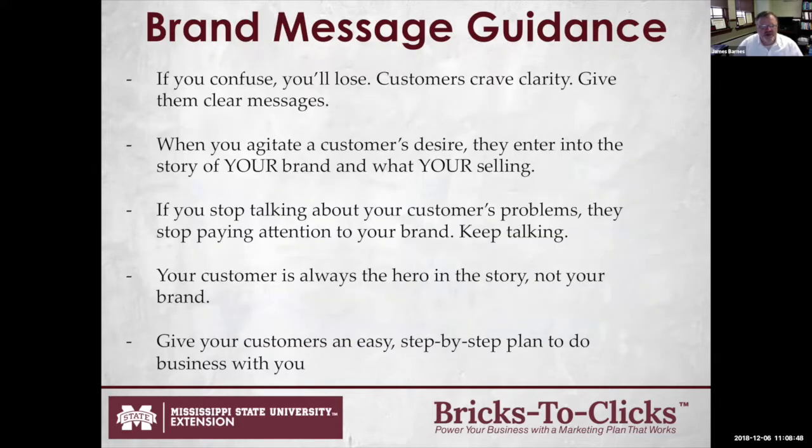So remember this on some brand message guidance, as you build your food-based business brand: if you confuse people, you'll lose them. We crave clarity. We want things to be clear. So you have to give customers a clear message about what it is that you're selling. How does that food make my life better if it's healthy or whatever it is? And then how do I get it? How do I order it? Maybe you have a subscription business, maybe you have a delivery business, whatever you have, you've got to be clear on those fronts.